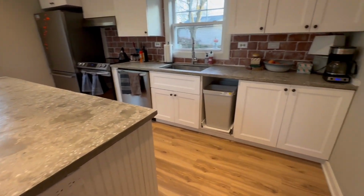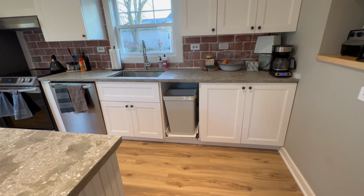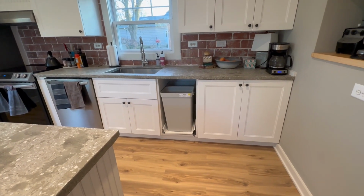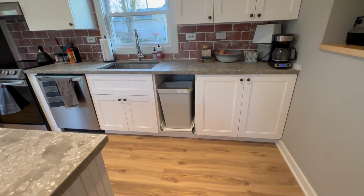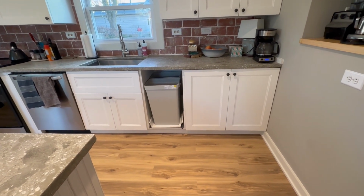So then if we pan over here, we are still working on the trash cabinet. It's the one last thing in this house that needs to get done. As you can see, we're gonna have a pull-out trash drawer. We just need to attach the front on.